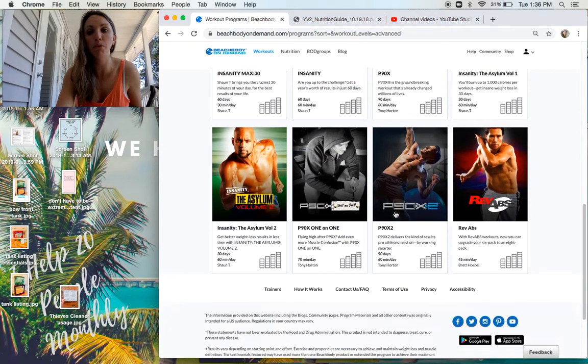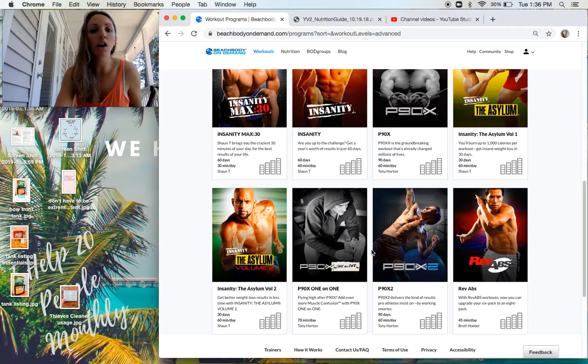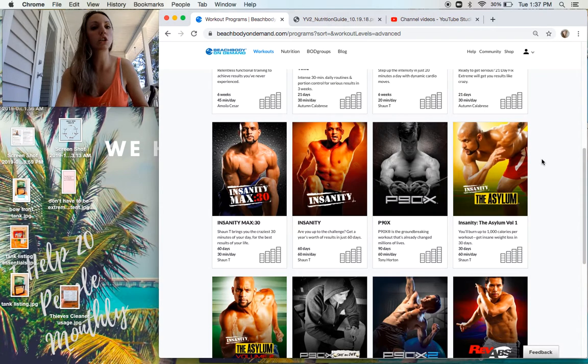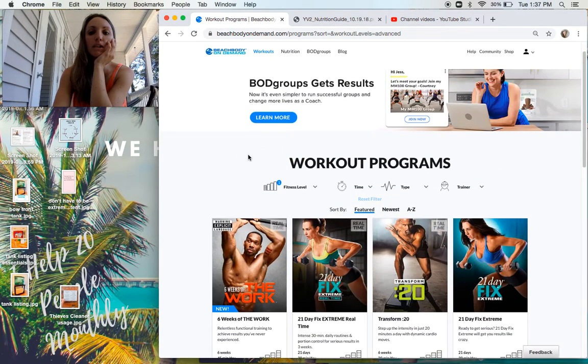It's a step program. P90X, of course, is the one that most people have heard of, that and Insanity. So anything with Insanity and Shaun T right here is going to be more cardio based. Anything with P90X is going to have a great balance of cardio, flexibility, mobility, and strength. I personally love both. Cardio is harder for me than strength training, so I tend to go towards P90X, but I just wanted you to see some of those options.